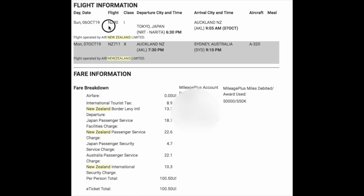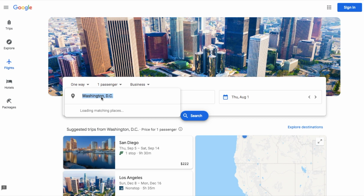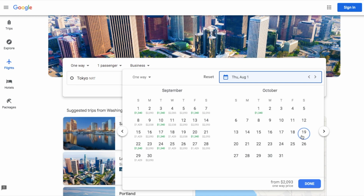So you can see we had the same flight here, Tokyo to Auckland, and then Auckland to Sydney, in the A320. So total, we used about 50,000 points and $100.50 USD. And as we did for our other award travel, we also want to check Google Flights to see how much these flights would cost just by paying regular money. So we'll go from Tokyo to Auckland, as these classes were different because we're flying business here, and then economy from Auckland to Sydney. So we're leaving October 6th.